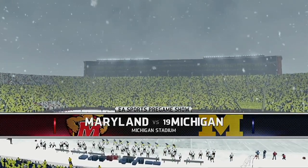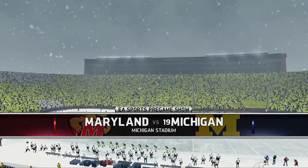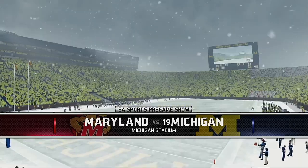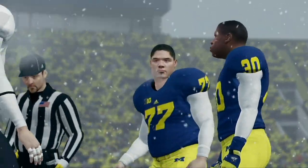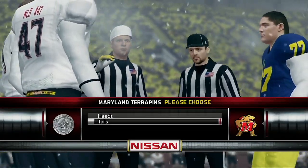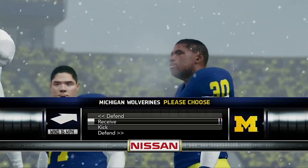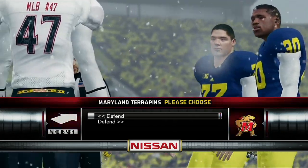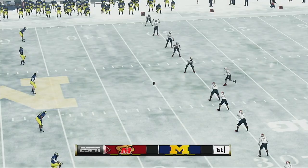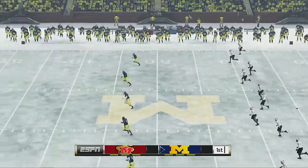Michigan Stadium in Ann Arbor, also known as Tree City. And now the coin toss, and it's presented by Nissan. Innovation that excites. Maryland is kicking off first, and we're ready to get this game underway.